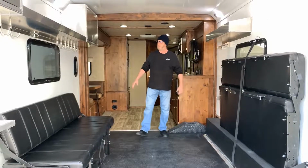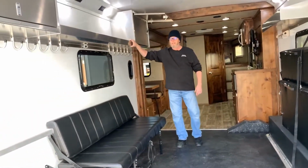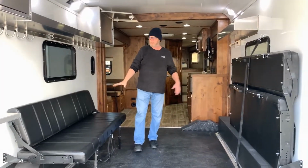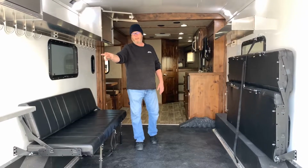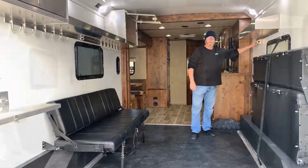Here in the garage area, we have storage cabinets, shelving. This trailer was ordered with the jackknife sofas that fold down into a bed, a work table, an oil rack, and a strap rack.